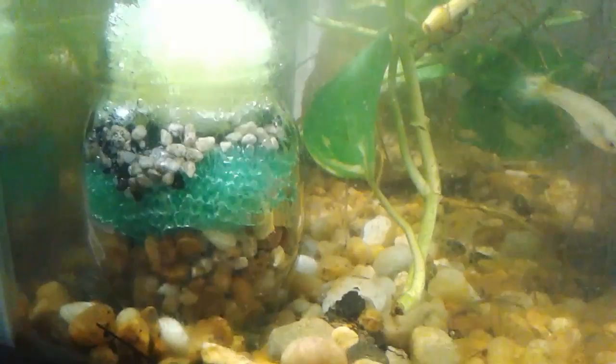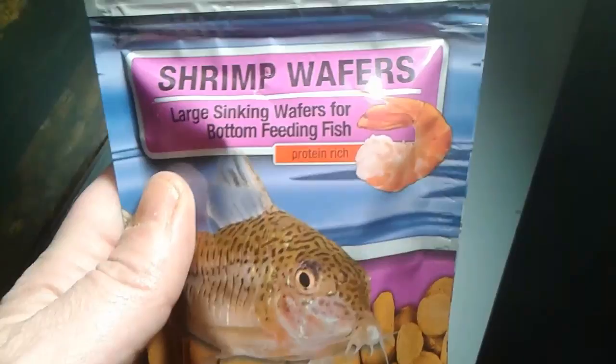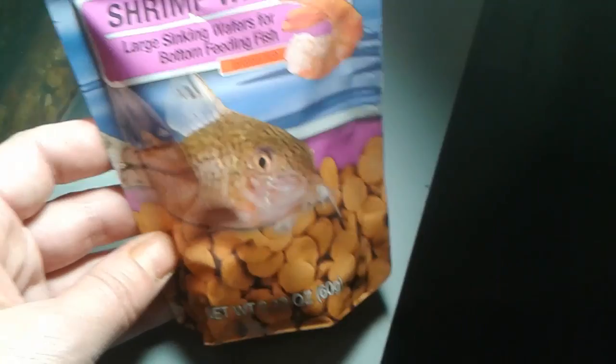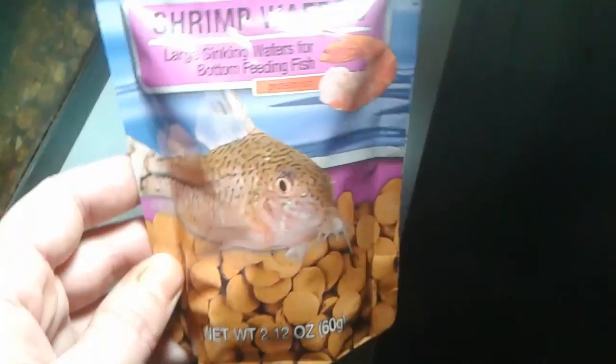I forgot. Eric also picked up some shrimp wafers for the quarries because the other fish don't seem to let them eat very much. And we just realized that the little pellets that we were putting in there have copper in them, and maybe that's why we've been losing a few of our shrimp. So we got these instead.